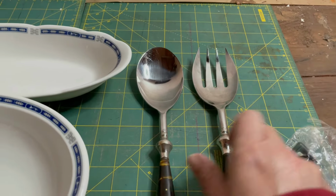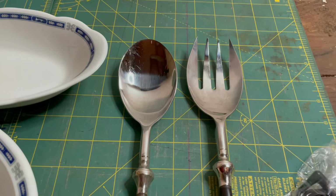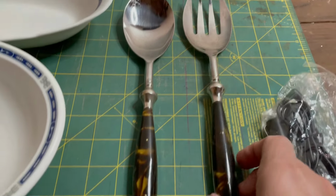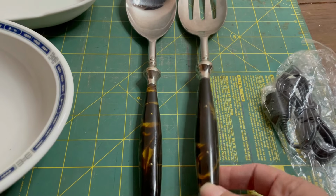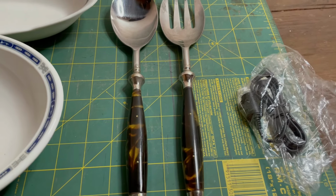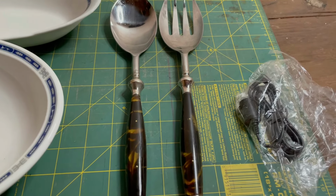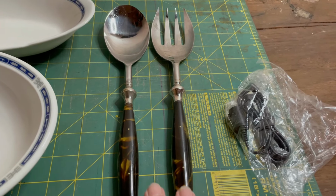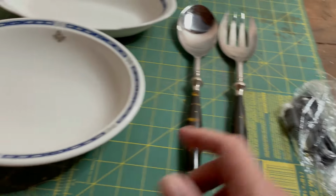And then the Ralph Lauren spoon and fork, like a salad serving set with the tortoiseshell handles. I got those weekend before last at a yard sale, and I paid $1.60, and they sold for $19.